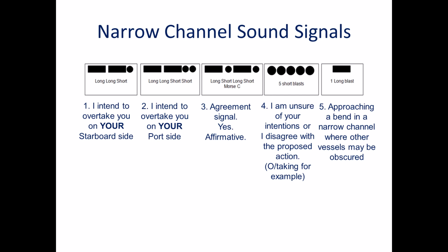So in this next segment, we're going to look at sound signals for vessels in a narrow channel where one vessel wants to overtake another vessel. Once again, there are only 4 sound signals.